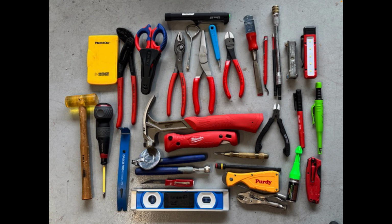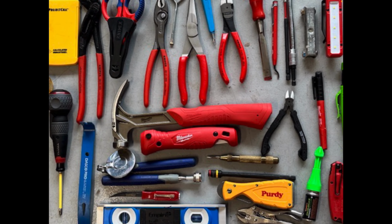Pika 3030. Again, he's calling it Morgan's fault because most of these are tools that I typically have. The Purdy scraper, fastback, longer Malco, Empire level. There's that Milwaukee hammer again.